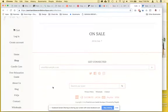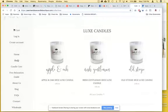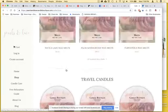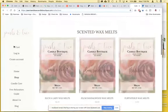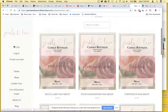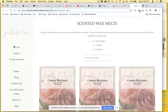Let me know if that makes sense about the categories, because let's say I land on your homepage and immediately I see this awesome picture and then I see shop, but what if I'm looking for this candle melt? I have to click onto shop and then find candle melts and then all scented wax candles. So I've just clicked through a couple times. What you want to do is minimize the amount of time that people are clicking.